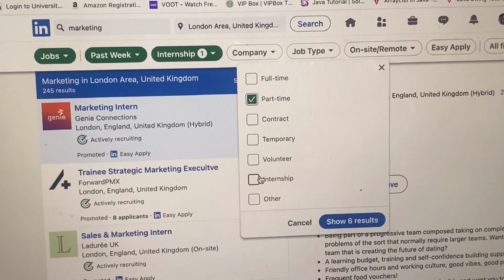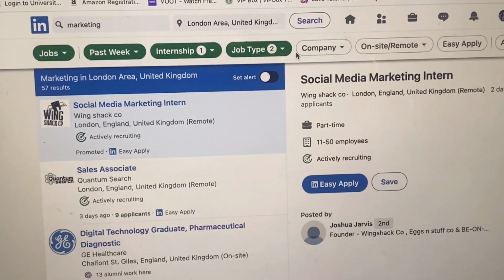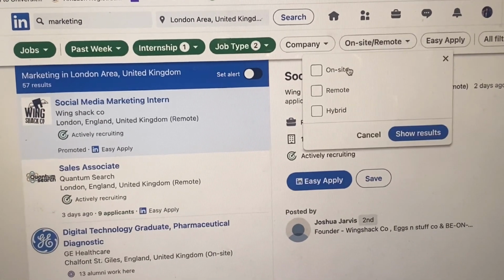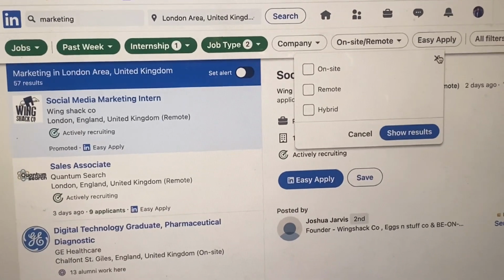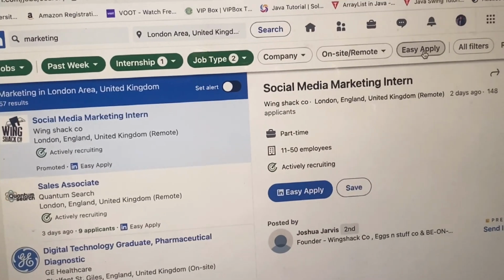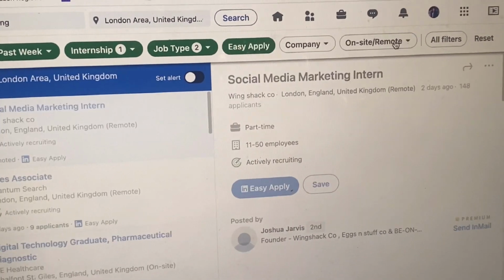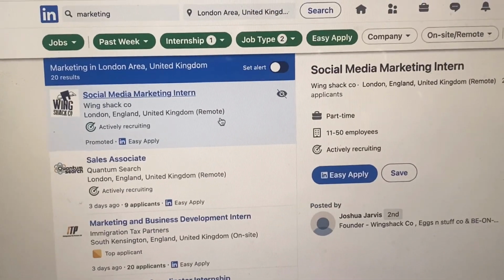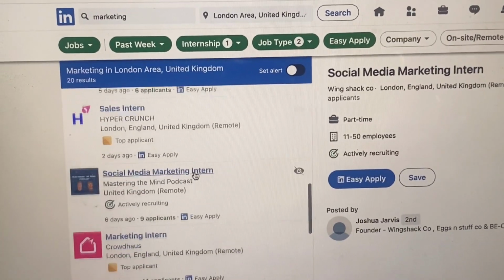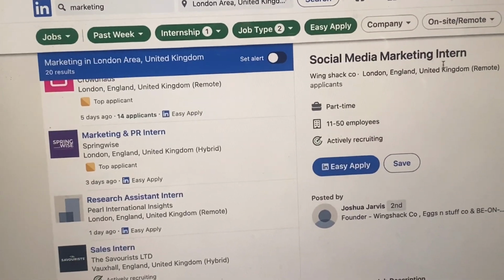So you can already see that there are 57 results. I'm also going to keep these options open. And if you want to save your time, then you can choose easy apply. Then it's very easy, just a one-tap application process. So see, now you have narrowed down your search and you can see these results, and these are all related to your profile.